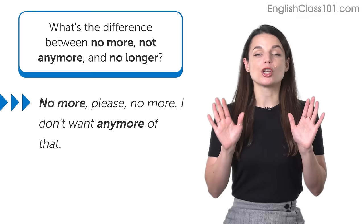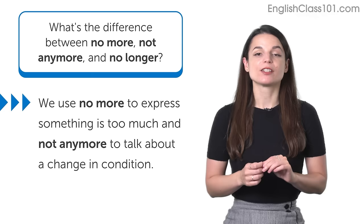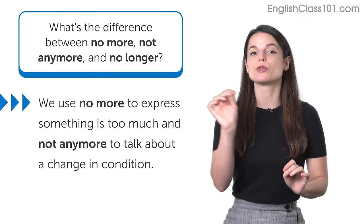When I used no more to express that something was too much and I wanted something to stop, I said, no more, please, no more. I don't want any more of that. So we use this slightly different form to express something is too much, and we use not anymore to talk about a change in condition.